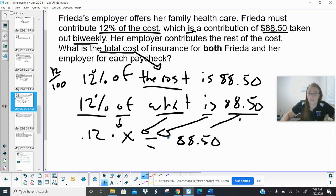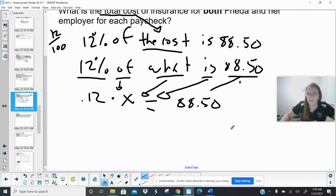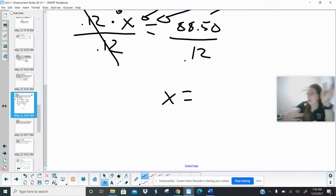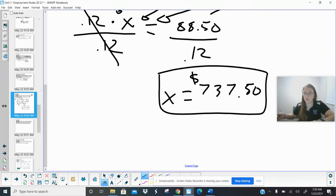All we have to do is solve, and then we're done, right? Because we're looking for how much is being paid for each paycheck, and this is the cost from just one paycheck. So solve this equation, 0.12 times x. How do I undo that and get x by itself? And then we'll check. You should have divided, right? 0.12 is going to get divided over here. So we got x equals 88.50 divided by 0.12. So we get 737.50. This is the total cost of healthcare for each paycheck, and that's pretty realistic.